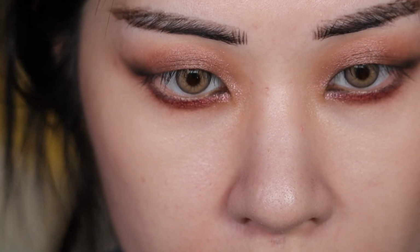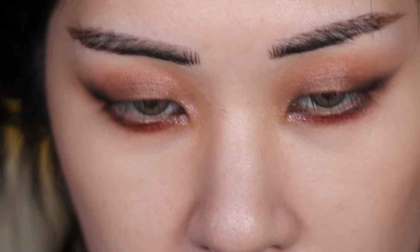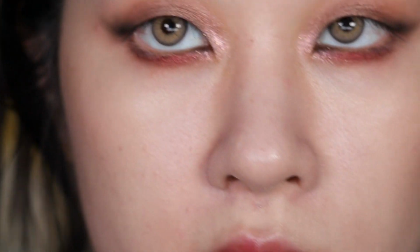Now applied with this looser brush, this shade is giving me a little bit of sparkly fallout, but that's alright, I don't mind too much. Okay, so that's going to finish off this look. Super simple and subdued, but with a little pop of red.